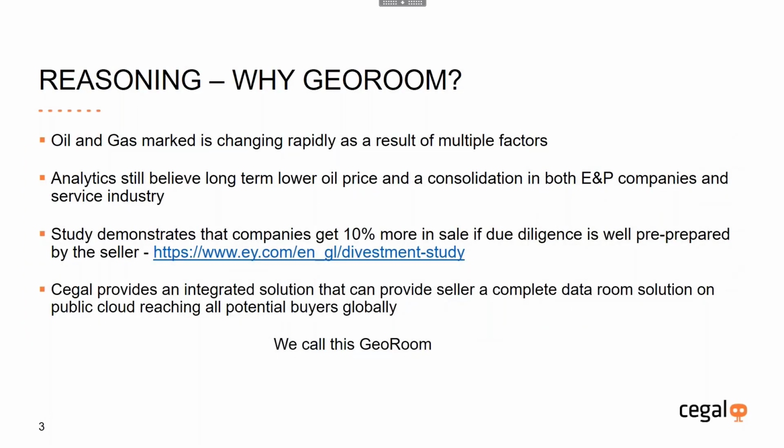The reasoning for this webinar is that we see changes in the oil and gas market and the industry that we probably have not seen ever before. And these changes are happening very rapidly. Analysts still believe that there will be a long-term lower oil price, and we all know that as a result of lower oil price over a period of time, typically there's a consolidation both in the E&P companies and also in the service industry. That means that you need to have a good solution that looks professional and is well suited for transactions among oil and gas companies.